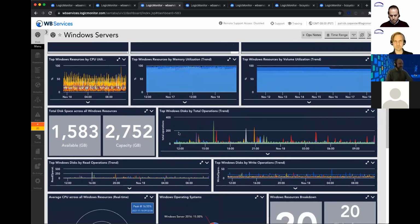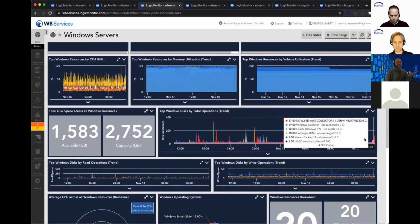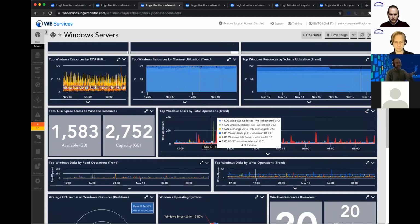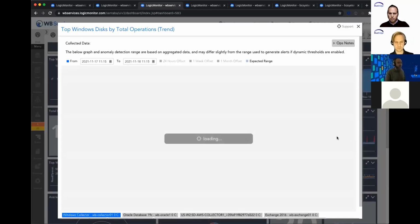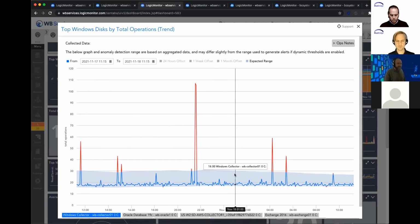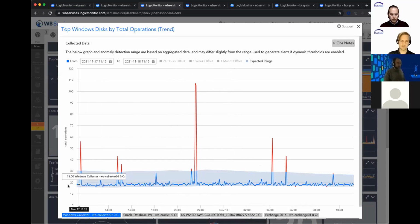Another really nice thing is, maybe I'm coming in here looking at things and I'm just wondering, okay, these disk IOPS, is it normal for these servers to have this level of busyness? And LogicMonitor gives us a quick way to answer that question. We have this anomaly detection pop out, where I can pop out a view of one data point at a time for these disks. And this blue range we see down here is a predicted range that LogicMonitor has built based on the way this data point has performed in the past.